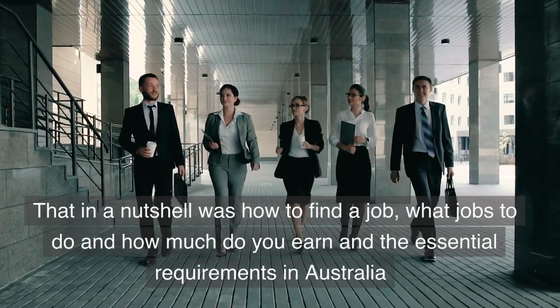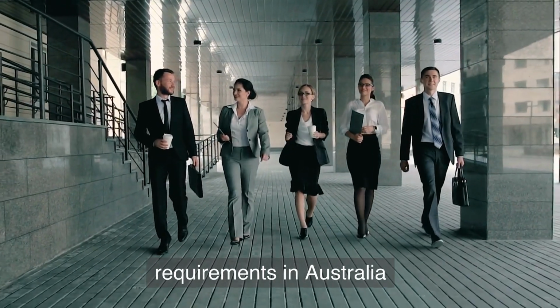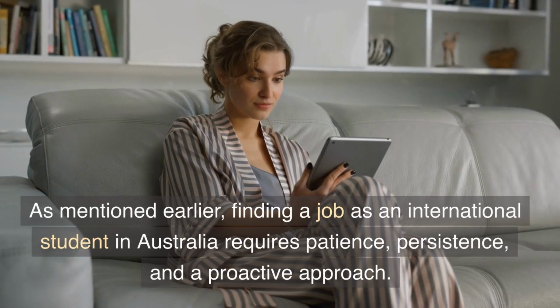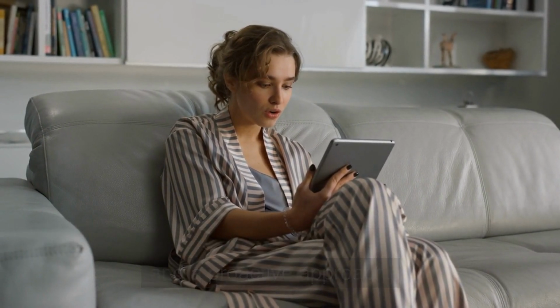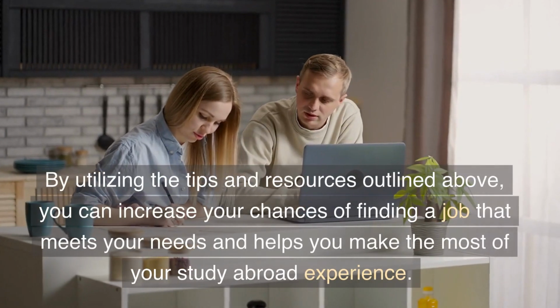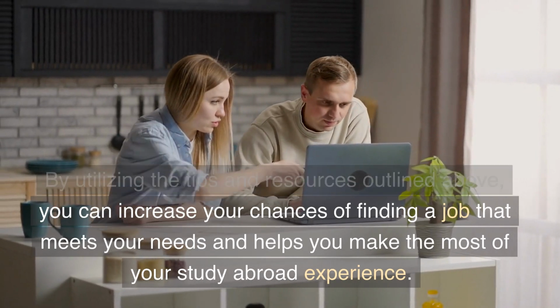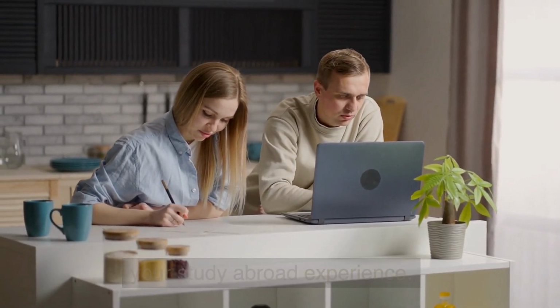That in a nutshell was how to find a job, what jobs to do and how much you earn, and the essential requirements in Australia. As mentioned earlier, finding a job as an international student in Australia requires patience, persistence, and a proactive approach. By utilizing the tips and resources outlined above, you can increase your chances of finding a job that meets your needs and helps you make the most of your study abroad experience.